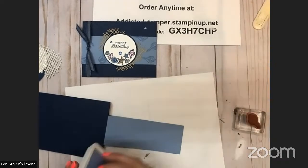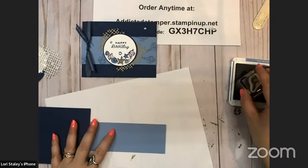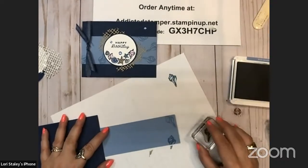And I'm doing that in boho blue. Going to off stamp again. I want it to be subtle. I don't want it to be crazy in your face. I'm going to try to off stamp.